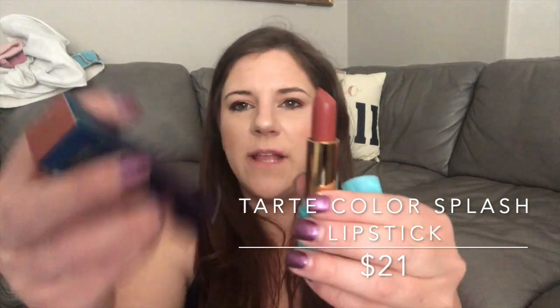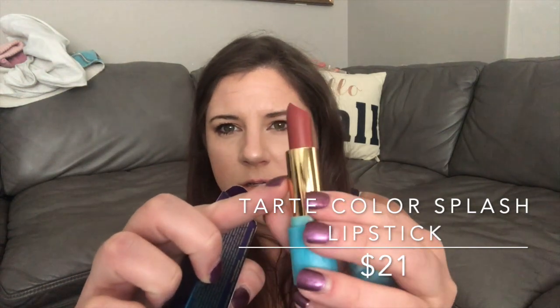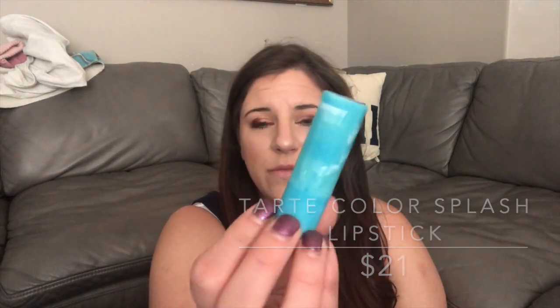See right there, I feel like this is more brown and that's more red. Oh, I've been getting so many colors in this shade. The packaging is beautiful though. I mean, just look at that. That is beautiful packaging.